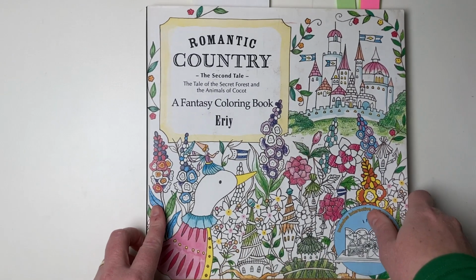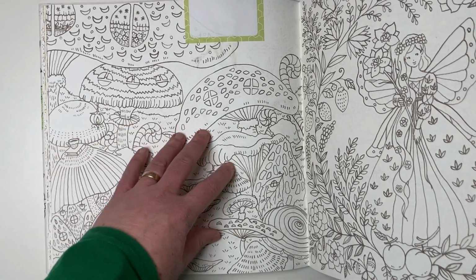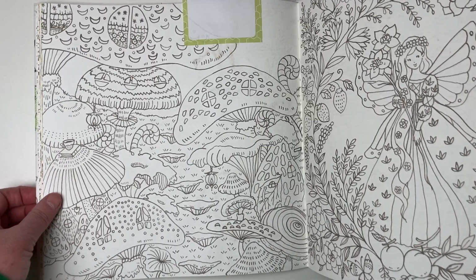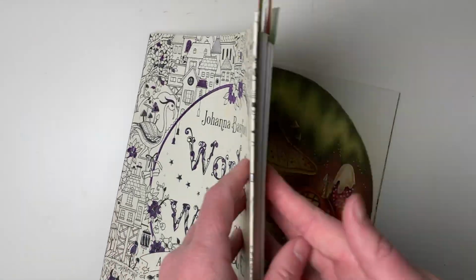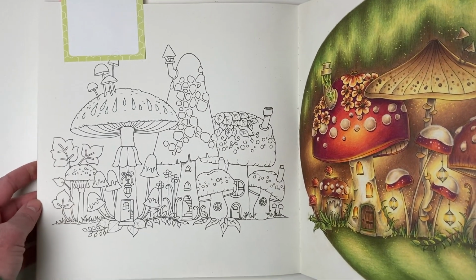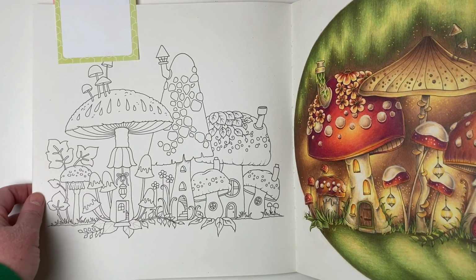Then I have Romantic Country, the second tale, and I marked one page, which is a dedicated mushroom page actually. So it has a lot of mushrooms on it. And I really like that one. I think it will look really cool when it's colored. Then I have Worlds of Wonder, and I marked one page, and it's the opposite page to one I have already colored. And I think it would be really cool to make it a double page spread and complete also this page. So this is also a very likely candidate to be colored in October.